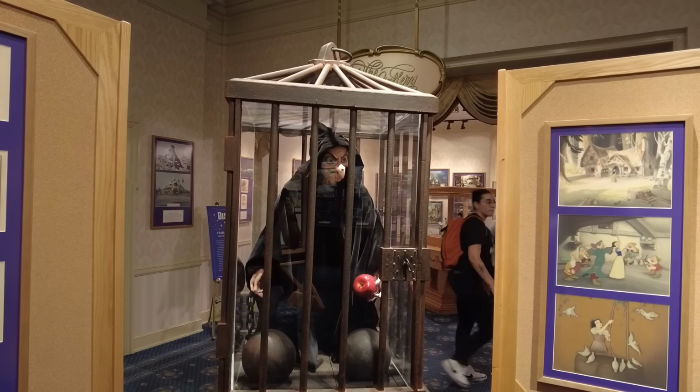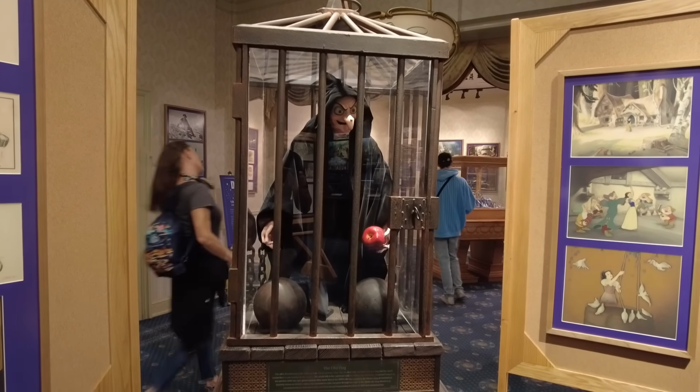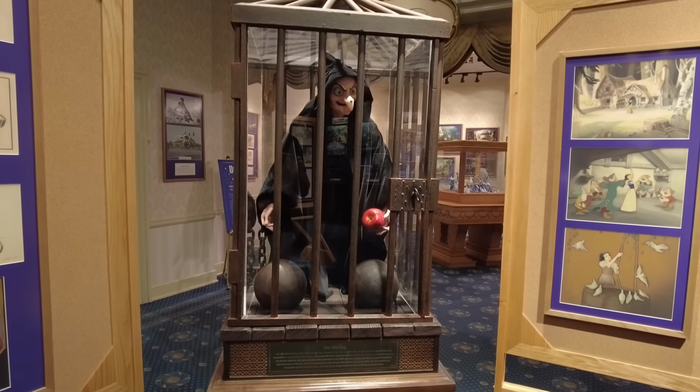The figure itself was moved eventually to the Villain's Lair gift shop in Fantasyland, and then finally to New Orleans Square, where it disappeared sometime in the early 2000s. According to the plaque, it was lost to time until it was found recently and refurbished. While she doesn't appear to move, at least as far as I've seen, it is interesting to see a piece of weird Disneyland history on display.